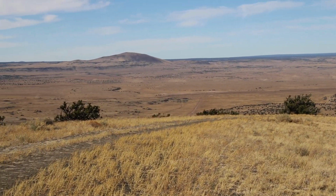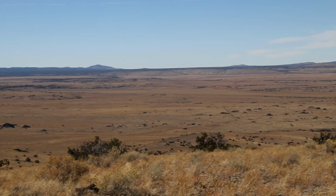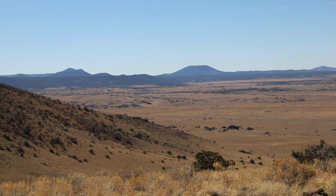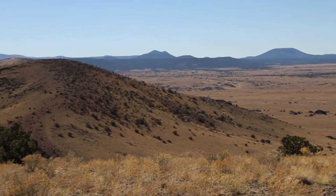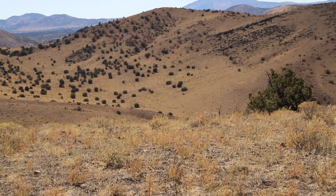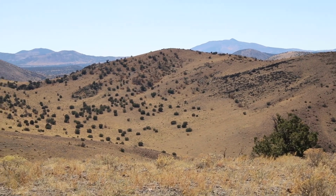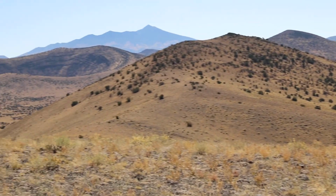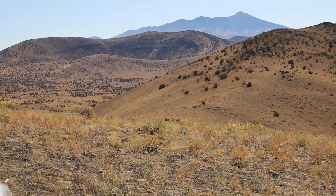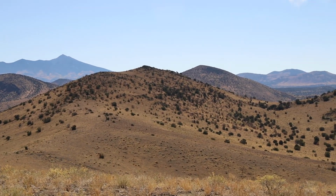As I pan to the west, you can see more of the older lava flows. To the southwest, you can see more volcanoes, more lava flows. And then here's what we were calling Snail. You can see how it's split in half. And then Colton Crater in the distance. And then beyond all that, you've got Humphreys Peak and a bunch of other mountains and volcanoes.